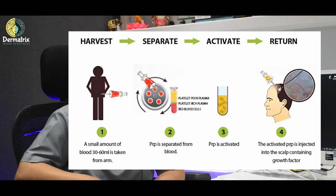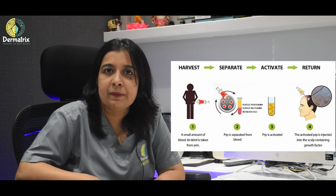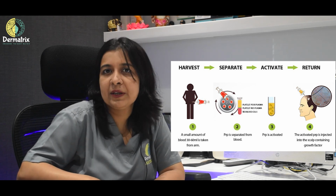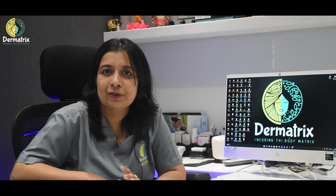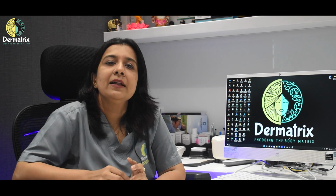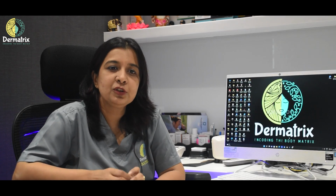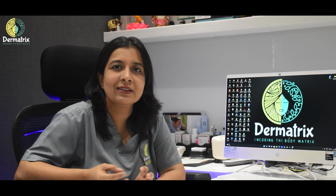That means none of them have side effects. But when we look at both of them, the GFC is much more superior. In what way? One way is the tubes are totally different. Different vacutainers are used for GFC so that you get more yield of GFC. The PRP tubes are basically the ACD tubes, which give you lesser concentration of GFC. So the output in a GFC tube will be far superior, and you will get more growth factors, which can help your hair and skin.